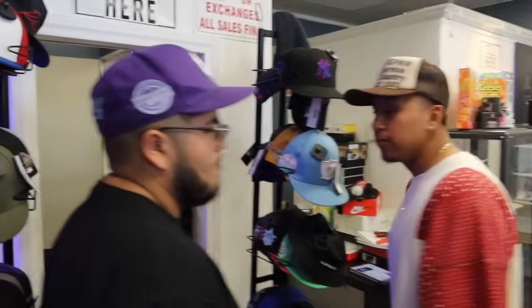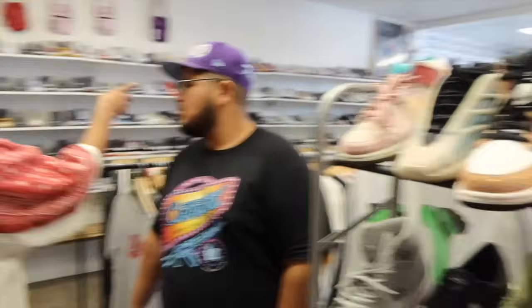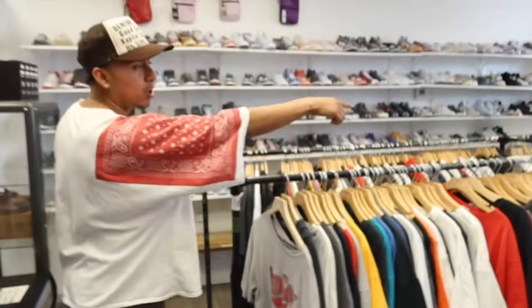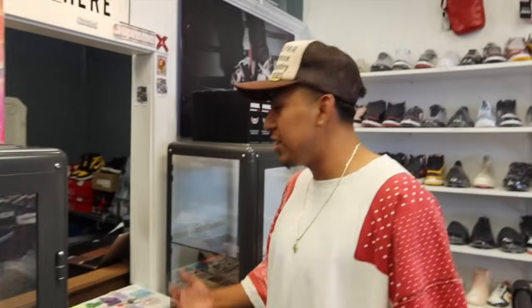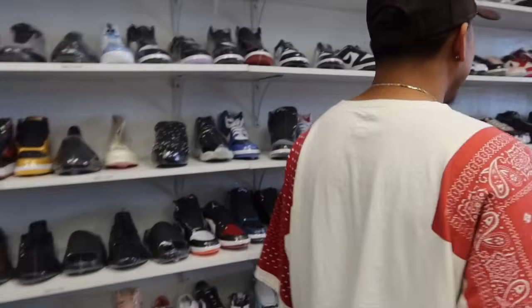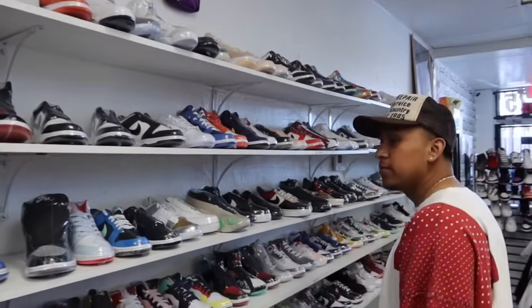You guys do the fitteds. This is the first store I saw that does fitteds like that. A couple flavors. And then the racks are the pre-owned stuff. We got a rack of vintage, our merch, and then the glass display is empty just because Sneakercon just passed, so a lot of people came through and wiped us out on all our heat. Well, that's a good problem. And then here's where we got all the grade school stuff.